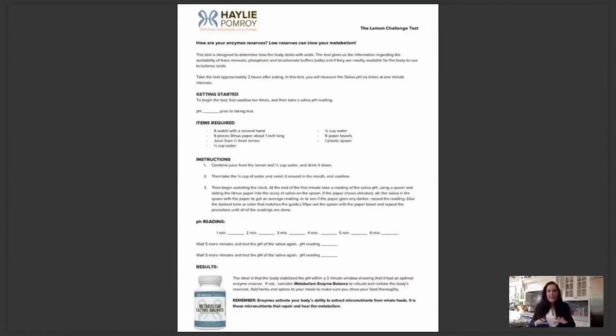Once our teeth are all in and we're planning on keeping them, we want our pH to stabilize. And only episodically, when we eat and consume food, should our enzymes change that pH. You're going to need to be at home to do this typically. I would like you to make sure that you have nothing in your mouth. Here I say take the test approximately 2 hours after eating. In this test, you're going to be measuring your saliva pH upwards of 6 times, at 1 minute intervals.